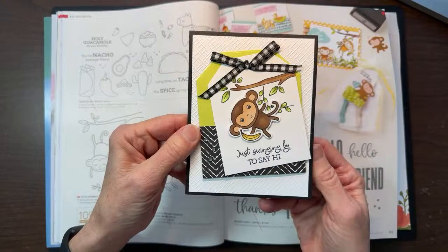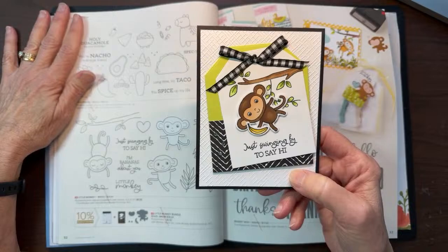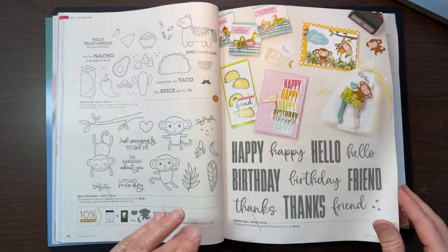So that is retiring. The Little Monkey and the Punch are retiring, but isn't that cute? Let's see if I got a name on here. Aw, isn't that cute? I don't have a name to give credit, but he is adorable. So that is being retired and will not be available. Only available while supplies last.